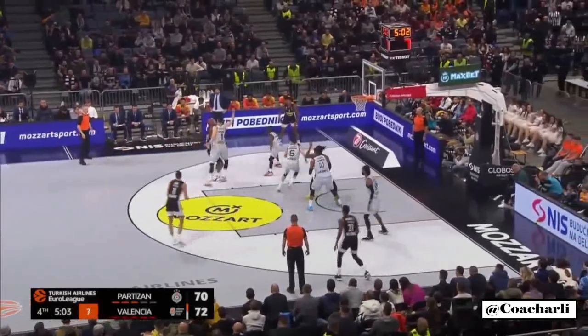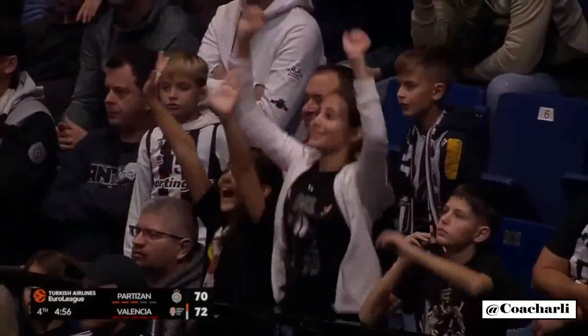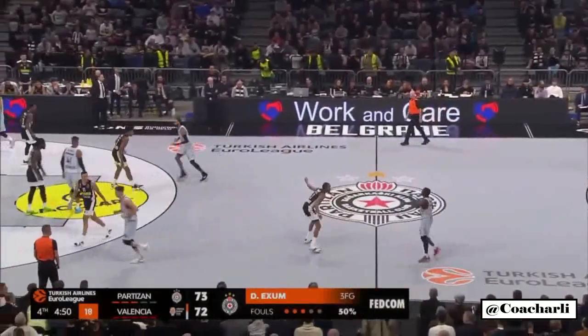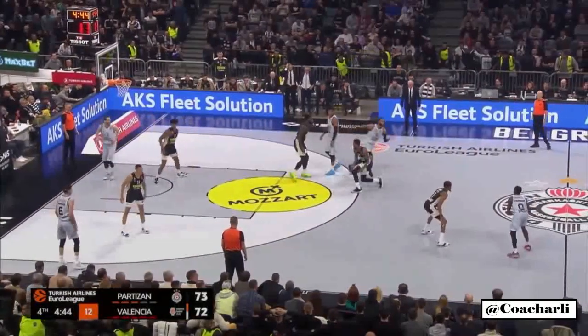Exum. Claver has to close out on Punter. Exum's made 1-3 from there already. Another one. Dante Exum, the Aussie, put some tape on this floor. That's his spot. And Partizan up one inside, 5 to play here. This game, neither team been able to shake the opposition.